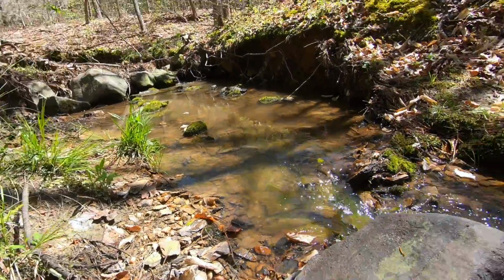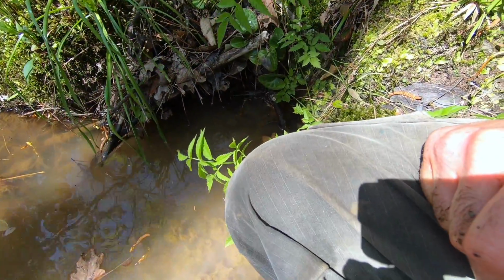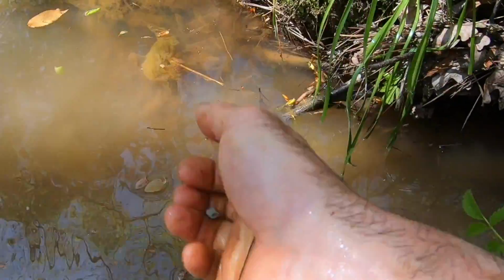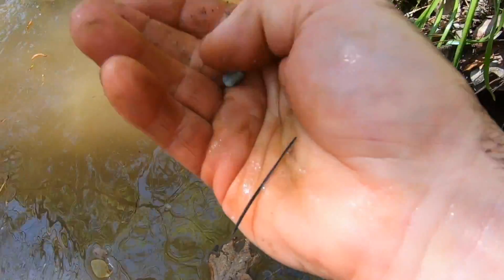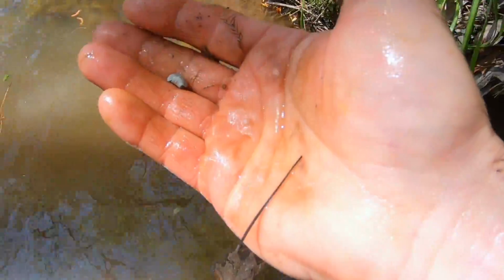Below the crossing right there, I got a nice little signal back in here that sounded very nuggety, but I didn't get the camera because I didn't want to jinx myself. But I should have just gone ahead and gotten it out because it's just a fired .22 bullet. But this would sound just like a gold nugget because gold and lead are actually very, very similar. Just a .22 bullet. Fired.